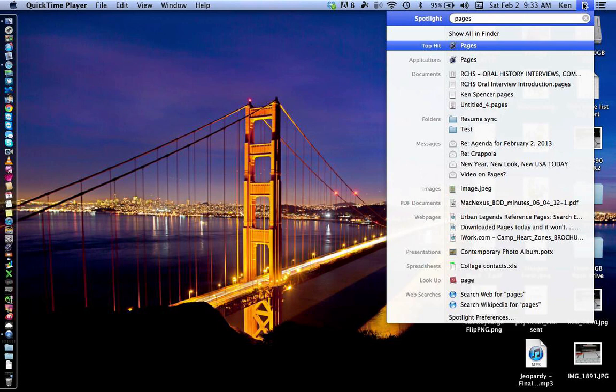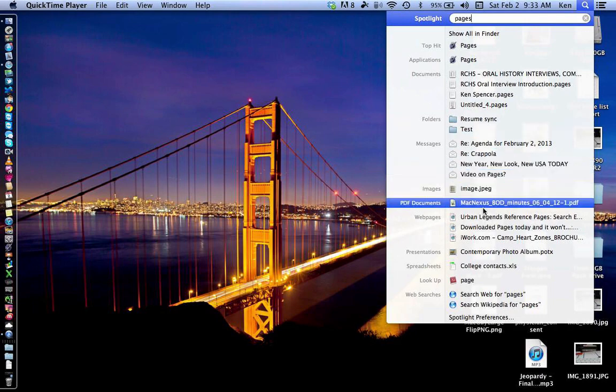Well, somehow in these documents is the word Pages. There's Pages Docs, Agenda. These all have the word Pages in them. It could be anything. If there's a PDF document on your computer that has the word Pages in it, it would show up. It looks in that document and looks for those pages. Believe it or not, sometimes a PDF map, if there was a city named Pages, it would show up that it's in that document.